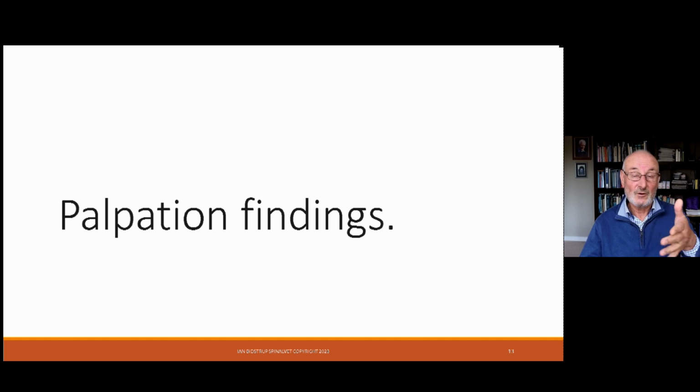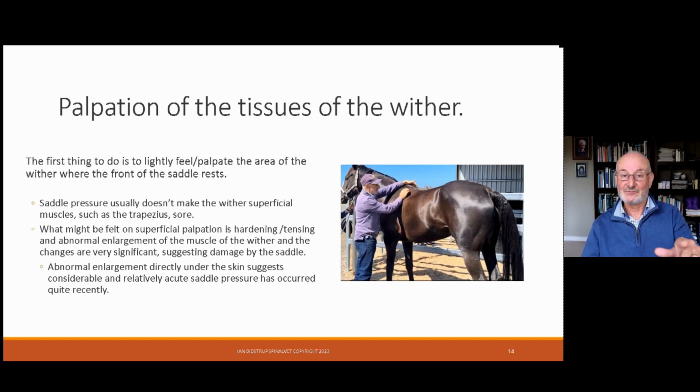So if we move on from what we see as obvious things, let's look at things that we find when we palpate the horse. What might be felt on superficial palpation is hardening or tensing and abnormal enlargement of the muscle of the wither. The changes, if they're found, are very significant and suggest damage by the saddle. Abnormal enlargement directly under the skin, and not deeper, but directly under the skin, suggests considerable and relatively acute saddle pressure that has occurred quite recently.